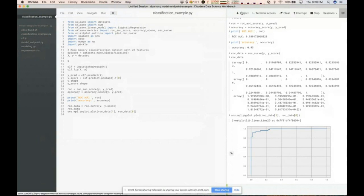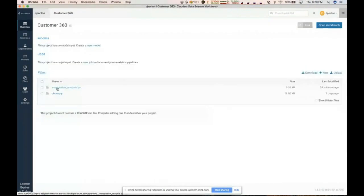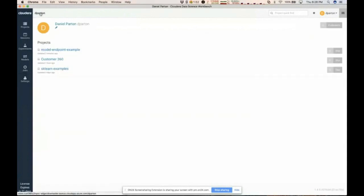Okay, so let's just look very briefly at a different project showing some Spark code. This code is doing association rule learning using the FP growth algorithm, which is a way to understand, for example, which products are commonly purchased together for a retail client. These are just the configurations for connecting to Spark and also enabling the Arrow columnar data transfer feature. But I'm not going to go through all of the code in detail.